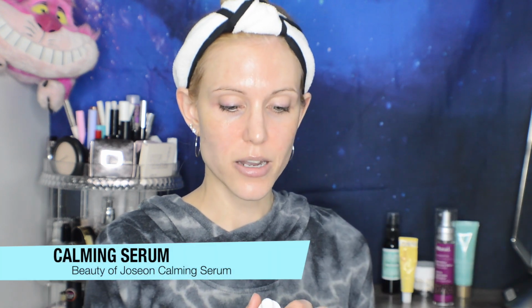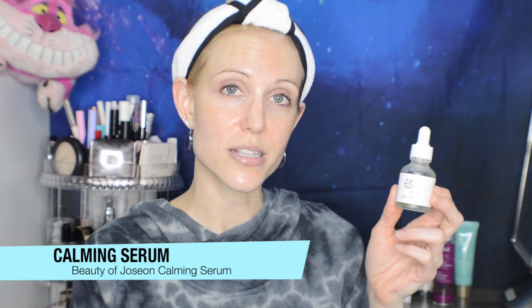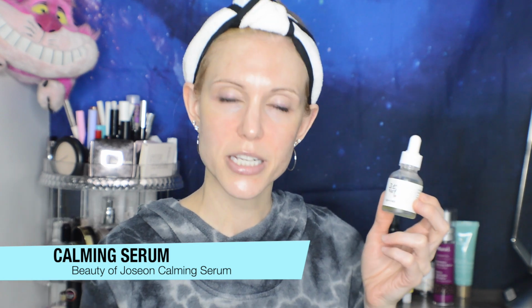I want you to know that you definitely can layer serum, so I'm going to be demonstrating that today. This is the Beauty of Joseon Calming Serum with green tea and panthenol, a great choice if you do have more oily skin. That's why I grabbed this particular one. Still a hydrating product. Green tea is a wonderful antioxidant-rich ingredient that also may help to regulate oil production. So I thought this was a good pick today.